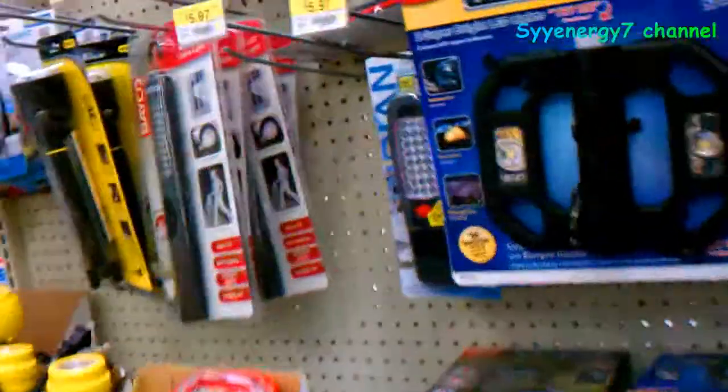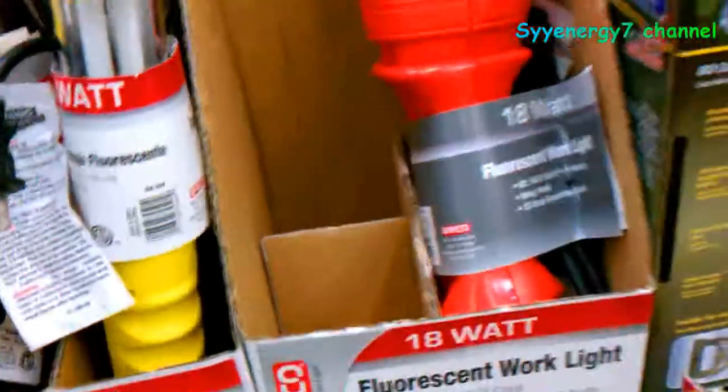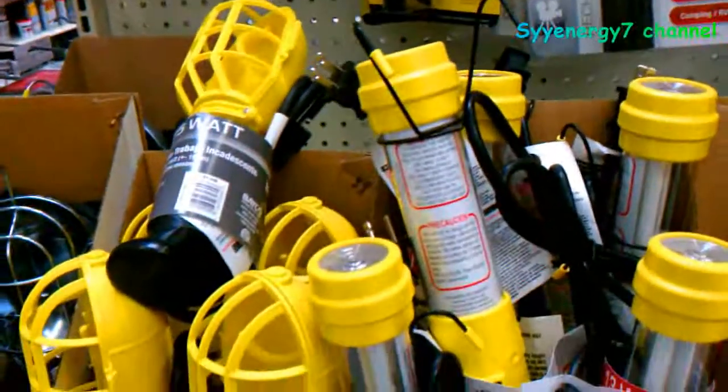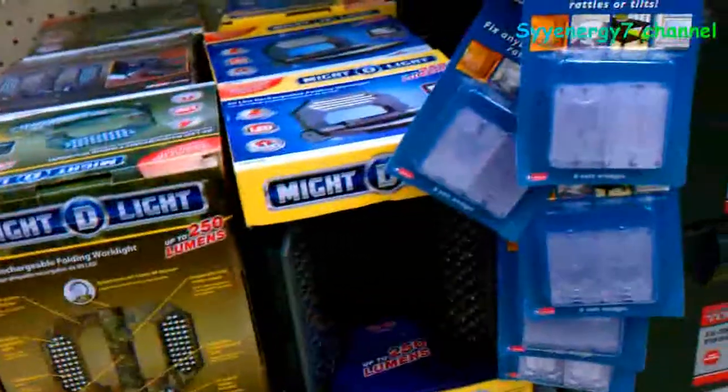All this stuff, China. These lights, China. China, China, China. It's ridiculous. I hardly buy anything in here unless it's food or USA.